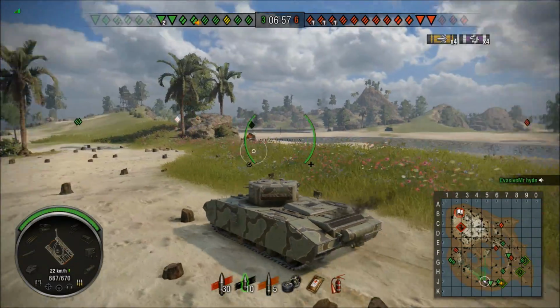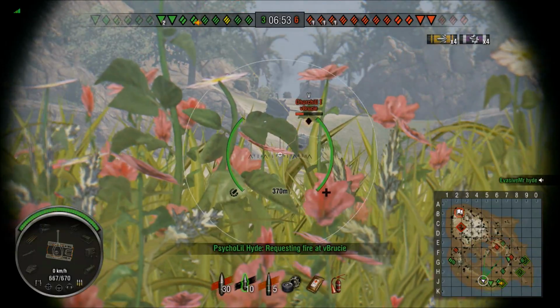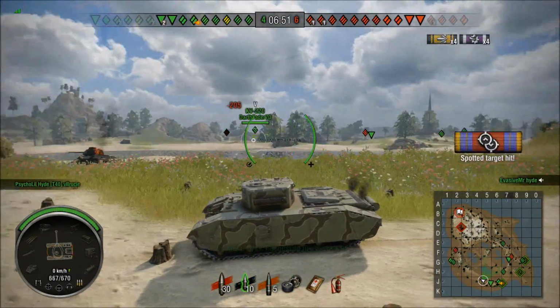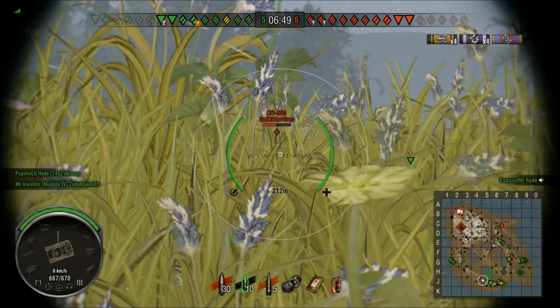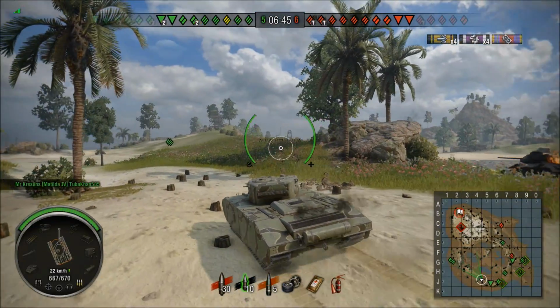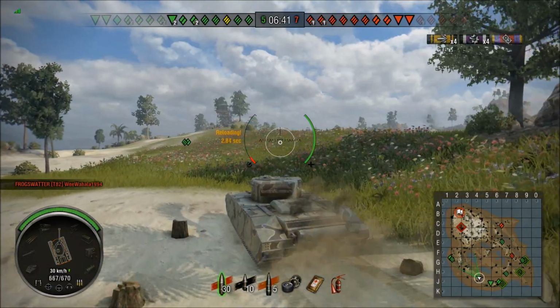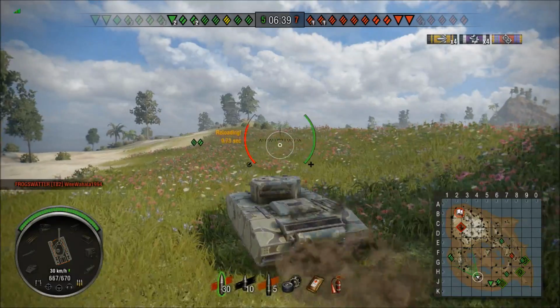Get hit by a high explosive round there, and I think we only lose 3 hit points. I still haven't made it to where I wanted to go. Targets keep popping up, keep slowing me down. What I really want to be is right up here on this corner.